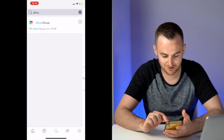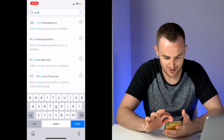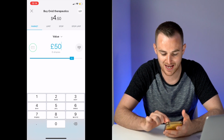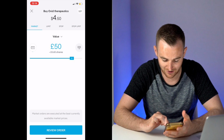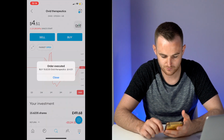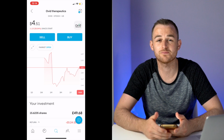So next up, we're going to find the other stock, which was OVID Therapeutics. There they are. So again, we're going to hit buy. We're going to make sure that value is selected so we can invest exactly £50, which on this stock is going to buy us 15.65 shares. Again, hit review order, make sure we're happy with everything and send the buy order. There we go, order executed. So that is this month's 2 new stocks purchased.